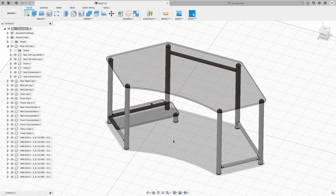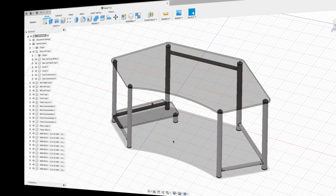For the last part of the video, I need to walk out to the garage for a minute and show you the little project I need to wrap up.